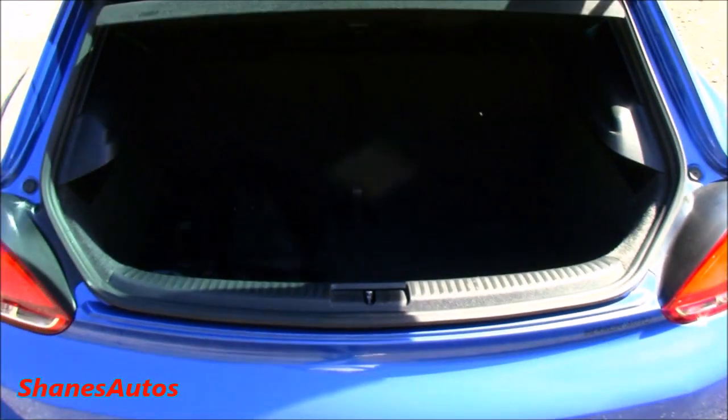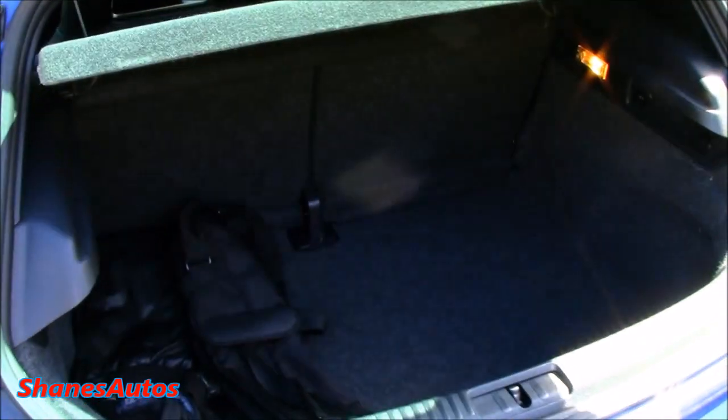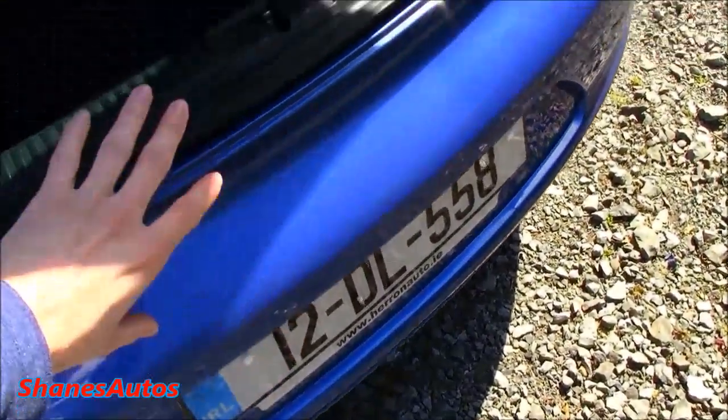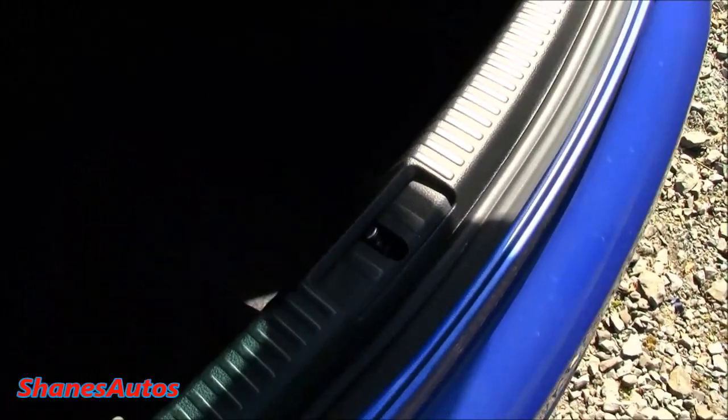Okay, so the boot space measures in at 292 litres. Now I'll admit it's not spacious or even as accessible as that of a Volkswagen Golf. You do have this whole rear bumper that you have to lift your luggage over, and then the boot floor itself, as you can see, sits down quite far.